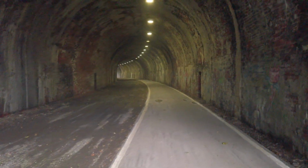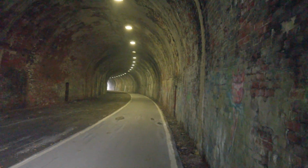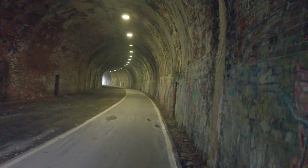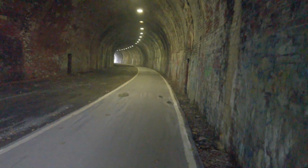So now, looking it up online, it seems that this tunnel was originally built in 1850 and then was rebuilt or at least restored in 1904. Then, of course, later on they added in a walking path and they added lights onto the top of it.